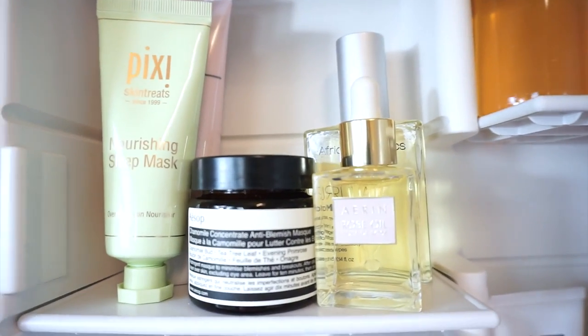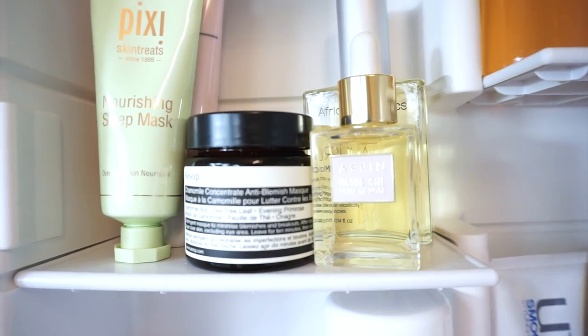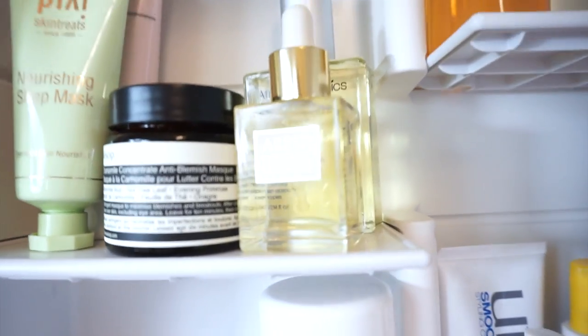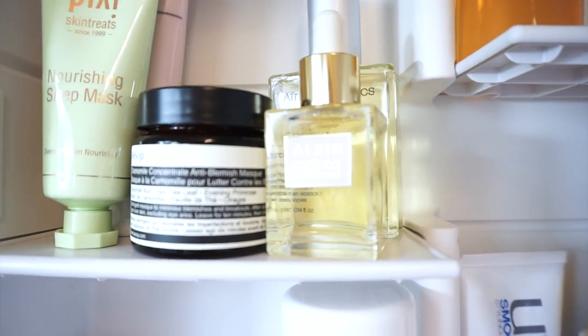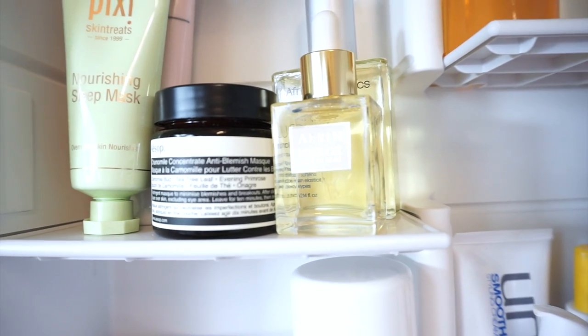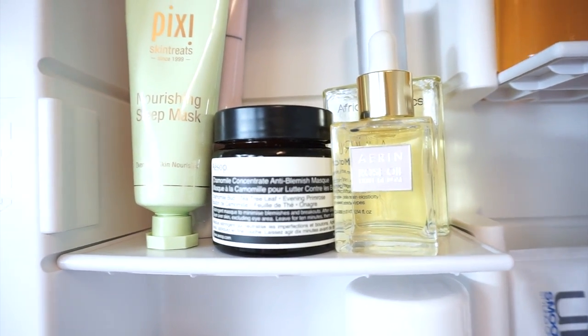So then after toners, we have oils and masks, and then we have serums above that. So we'll do these first. I have two face oils and three face masks. The first oil is by Erin, and it is the rose oil. This is such a luxurious treat. I love the smell of rose. And this is a product that I put on my skin after the toner. So this would take the place of a serum.